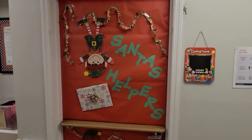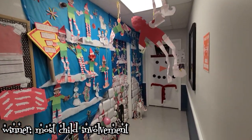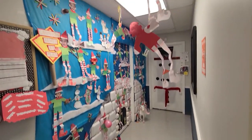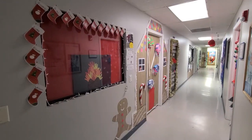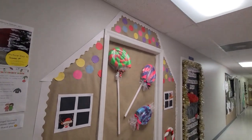This is the kitchen door. This is the therapy room. They were going for child involvement. And then this is another toddler room back here, the snowman. Coming down the hallway, we've got a gingerbread house. This is one of the 2-year-old rooms.